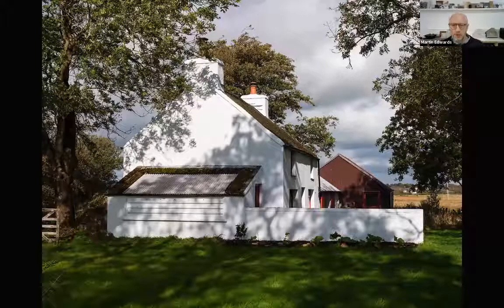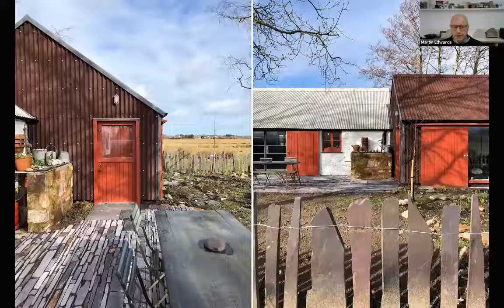So these are just a few photos of the completed project, just to round up. I think one thing about this project, and often we find with smaller projects, is it's important to be flexible at times. And obviously to fight the right battles. The lead verge detail of the extension is perhaps a case in point.